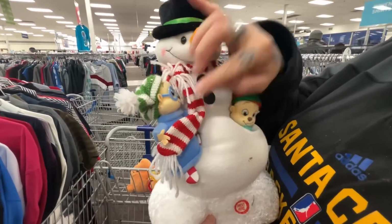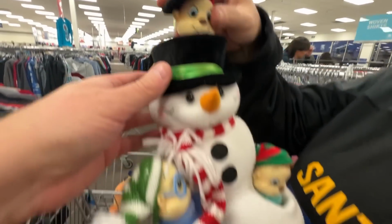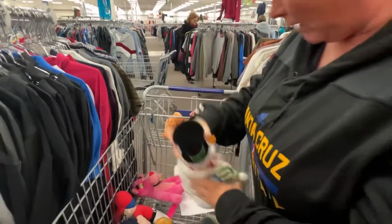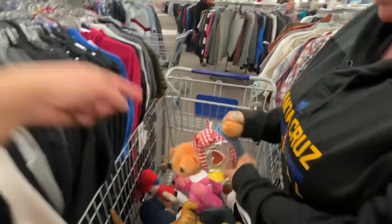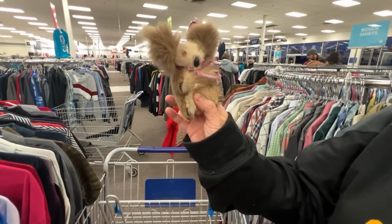Dawn has an eye. I'm telling you, this is so cool. Alvin, Simon, Theodore? There's Alvin up top, hidden in the hat. We have to test it out to see if it works. But everything here at the DI is inexpensive. It's like $1 to $1.50 a piece. She also got this cute little hedgehog, which I believe is retro, probably 70s or 80s.